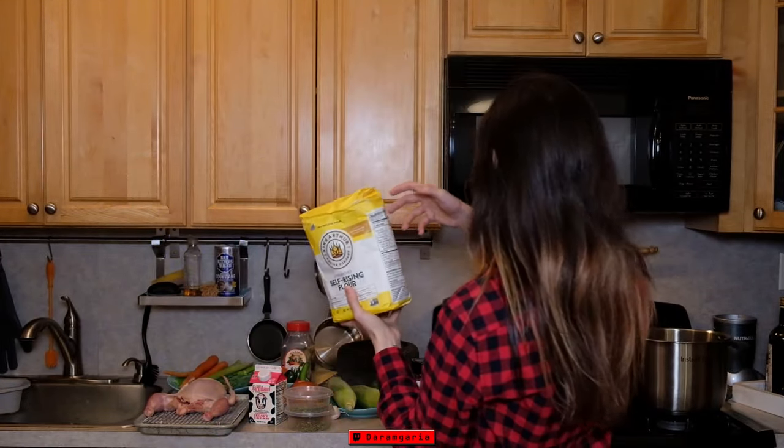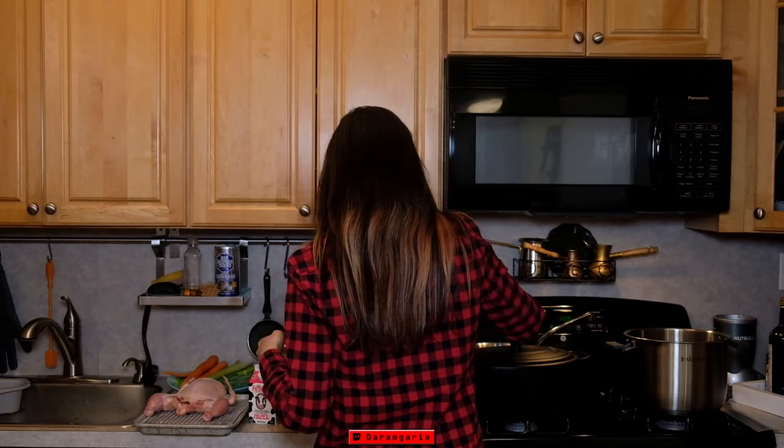So I'm gonna go ahead and just set this behind me. And I think that should do it for today. We have a bunch of cumin seeds and we have some fresh oregano.